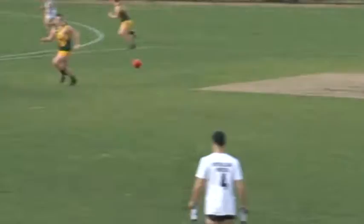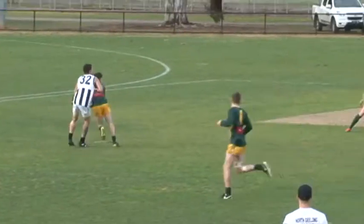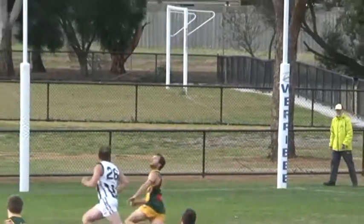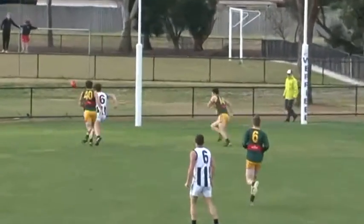Gasper comes out now. I can't see his numbers. I don't know who that is. Luke Van Creeken. Ball goes back to Gasper. He goes back to Van Creeken. They've got the run here now. Van Creeken on the left boot. He looks for Fitzsimmons down there, but it goes over his head.